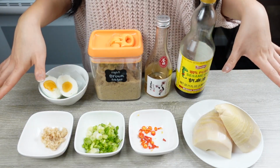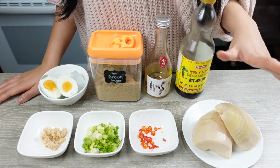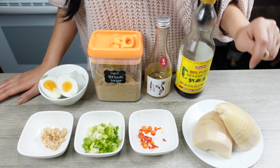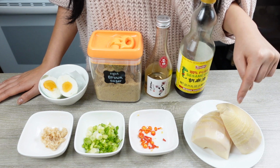So without further ado, let's take a look at our ingredients today, shall we? Here are the ingredients that we'll need for today's recipe. First, we'll need 200 grams or 250 grams of bamboo shoot. Depending on the season, sometimes you can find the fresh bamboo shoot in the Asian supermarket, but right now it's not the season so they don't have it, but I bought the vacuum sealed pre-boiled bamboo shoot.